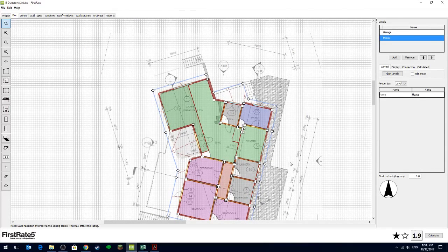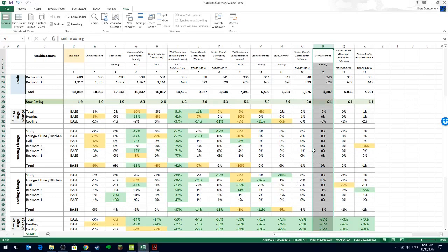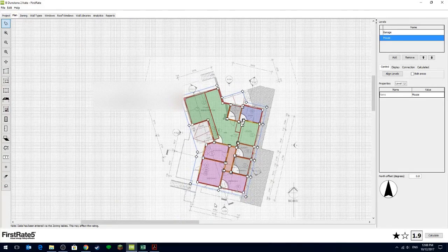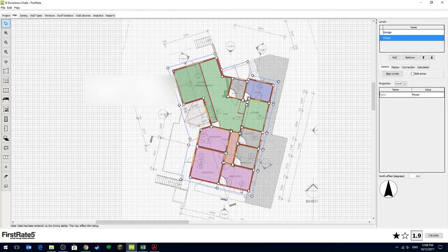It's not so shaded by trees out this way, though there's still a bit of shade from a few trees, so whether there is benefit there is unclear. And then again, double glazing some of the other windows that we haven't double glazed, like the bedroom down to the south. Double glazing down here doesn't really make that much difference to the performance of the house.